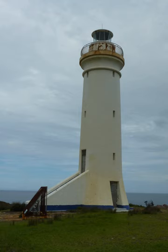The lighthouse is managed as part of the Tomaree National Park. Access to the lighthouse is difficult, either through a narrow spit of sand at low tide or by boat.